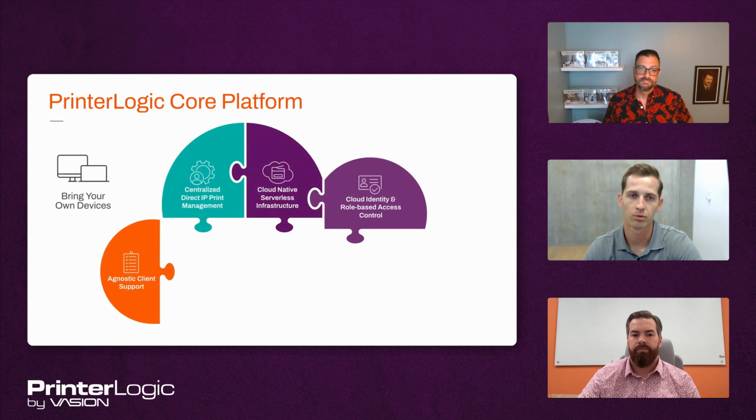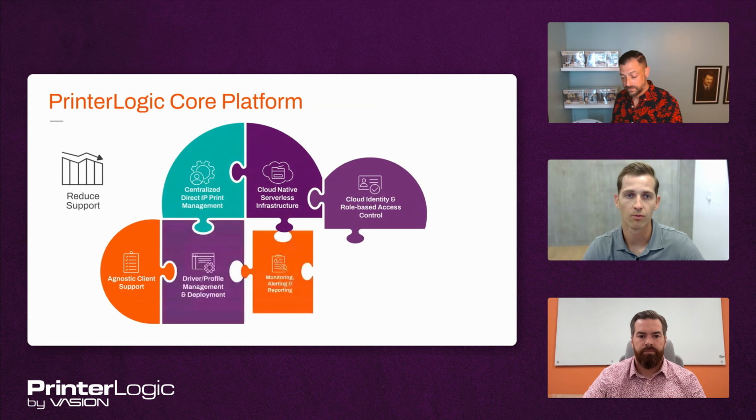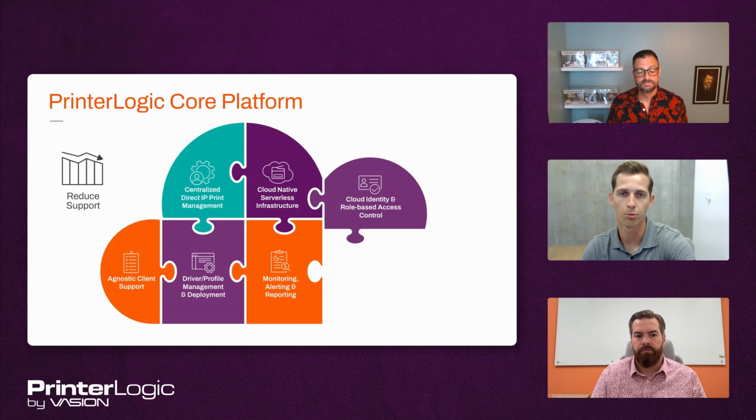As we look at the PrinterLogic core product suite, and why we wanted to focus on this, we're native cloud. We've got full immutability there. We support and integrate with Zero Trust, as you heard Ben talk about. We're fully integrated with the leading IDPs out there, the Oktas, the Azures, the Googles, the Pings, you name it. We've got the integrations in place. We're agnostic in our approach. It doesn't matter what operating system the jobs originate from or what printers you're printing to. It's fully supported end to end.